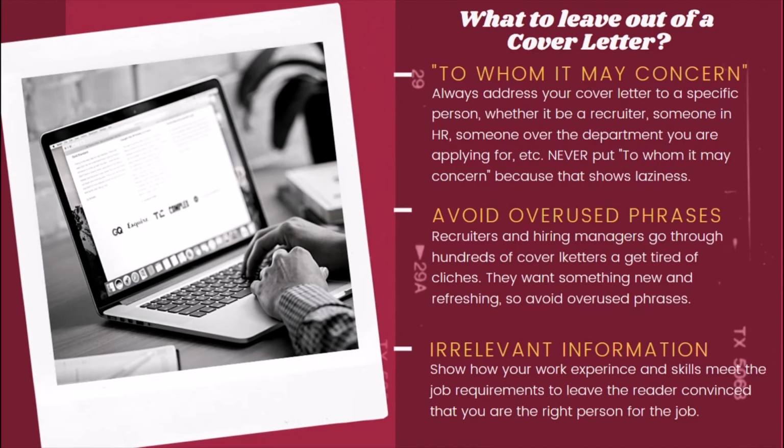We talked about the first one a little bit earlier, but let's talk about why we don't address the letter "To whom it may concern" or "Dear Sir or Madam." This gives us the impression that you have not done your research about the company. Employers get numerous cover letters that are addressed vaguely and give off a sense of, I'm a general cover letter that was sent off to 50 other employers. And we want to avoid this.